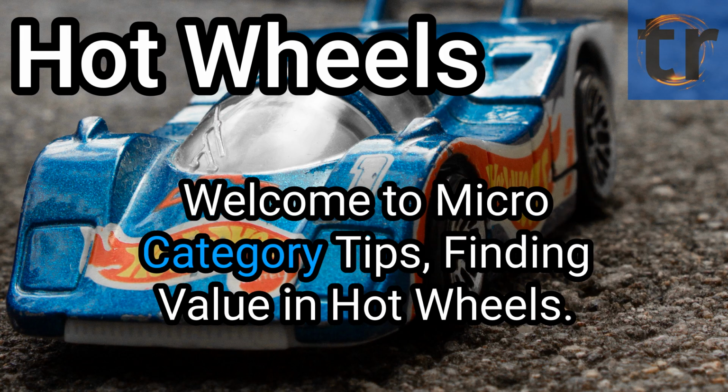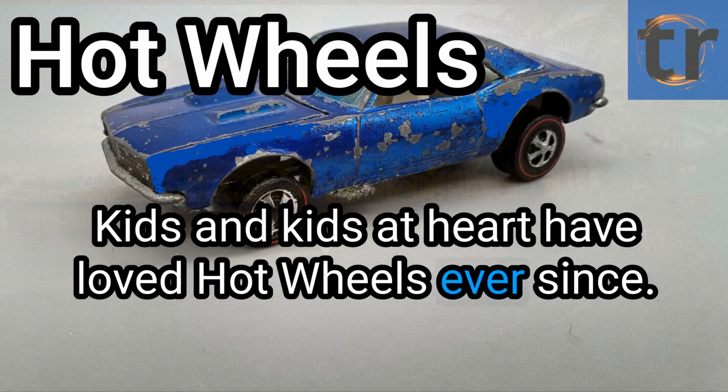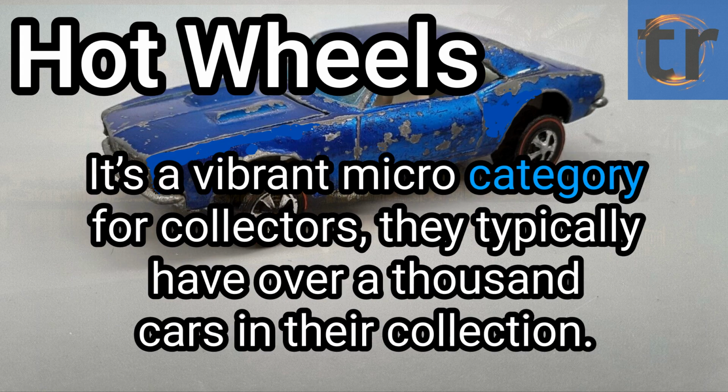Welcome to Micro Category Tips, finding value in Hot Wheels. Hot Wheels broke into the market with a dark blue Camaro with red pinstripe wheels. Kids at heart have loved Hot Wheels ever since. It's a vibrant micro category for collectors.